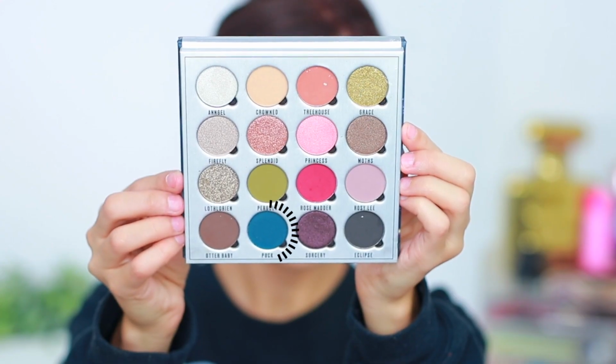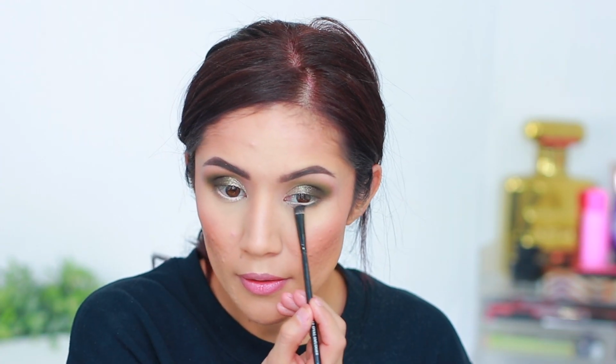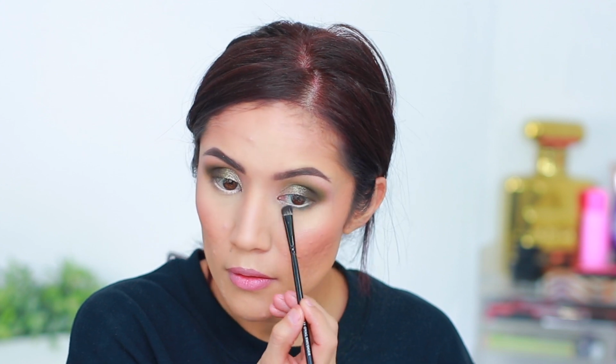Let's go in and dive into the shade Puck, and we're gonna take that on this flat little short oval smudge brush. And I'm gonna pack that on my lower lash line. So I'm just taking this halfway through. I've really been into that for a while.